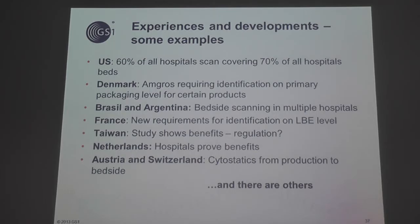In France, and Farid can truly talk more about that, we have new requirements for the level below the each identification level. In Taiwan, we had a study which can lead perhaps into regulation. It was done by a university, but the regulatory bodies there, impressed by the study, are now thinking about releasing regulations.